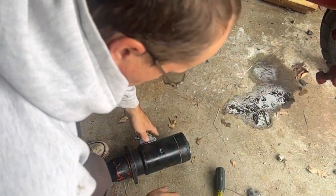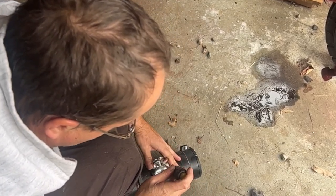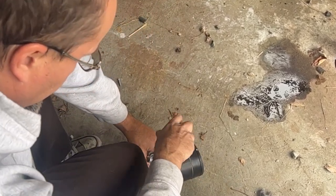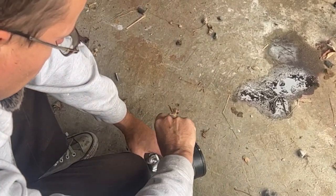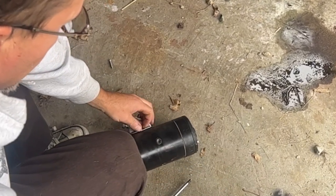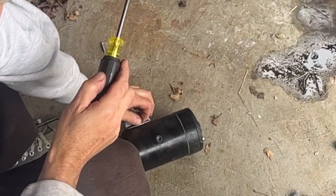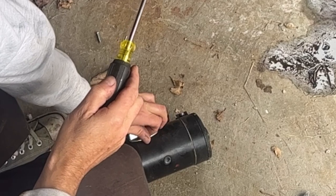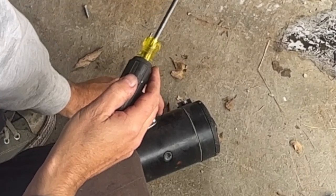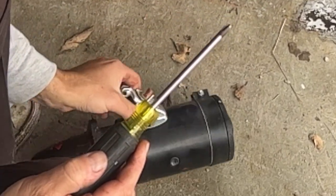So generally what happens with these starters is that this switch goes bad, and it happens really, really frequently. And it's not an easy change. You have to take the starter out to get the switch off because the screw on the other side you can't reach. I mean, maybe one of you guys has done it and has an easy way to do it, but I've not experienced that. So put those screws up there.